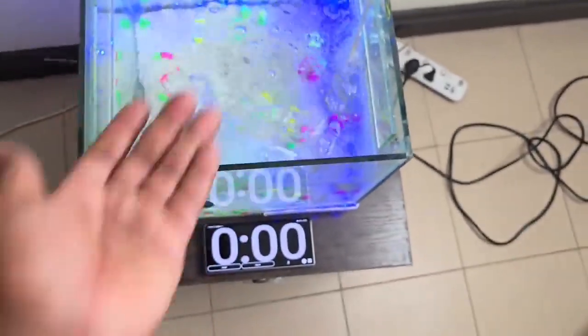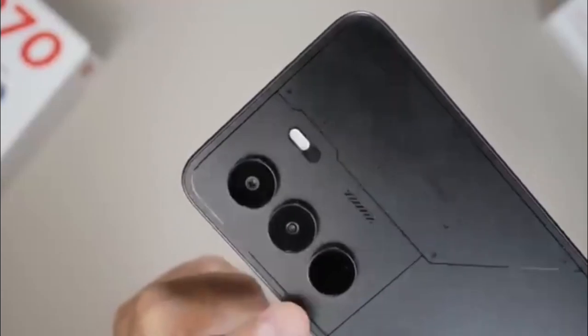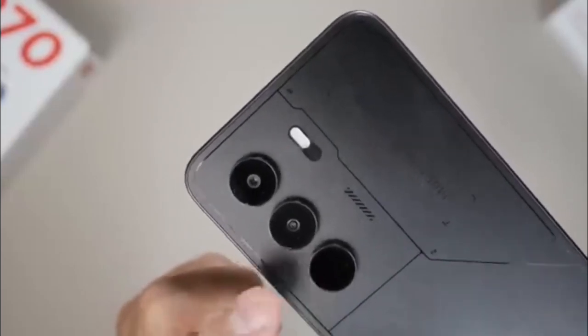Should you dip it in water? I definitely do not recommend that. All in all, this is amazing design and build quality for the price. Good job Itel.